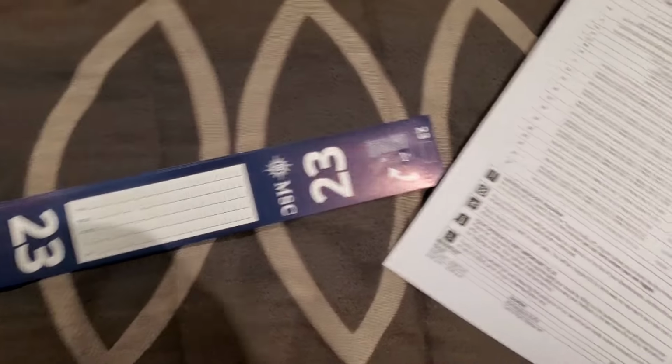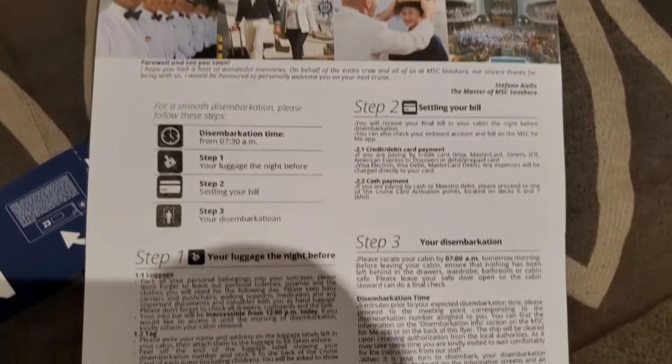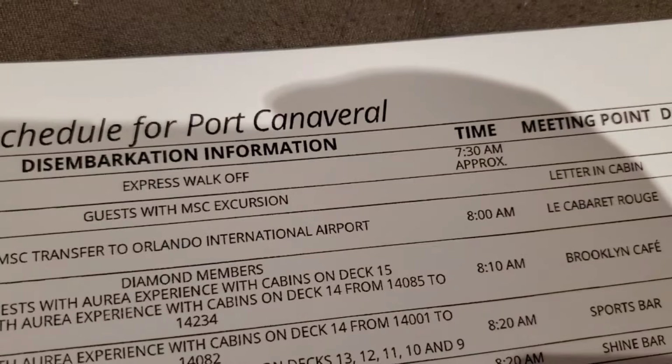So I'm back in my room from some sun and fun, and they have these tags in my room. They talk about disembarkation and tell you what to do. So I'm number 23, so it appears that I get off at 9:30, and that's definitely too late for me. So I'm going to try this express walk off.